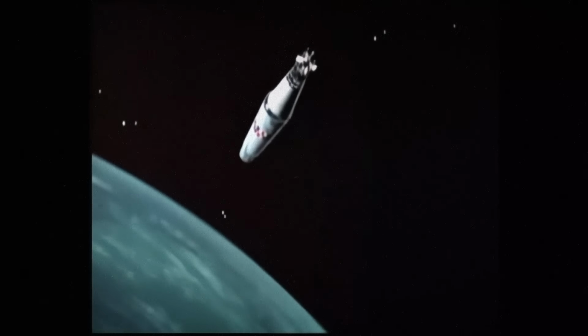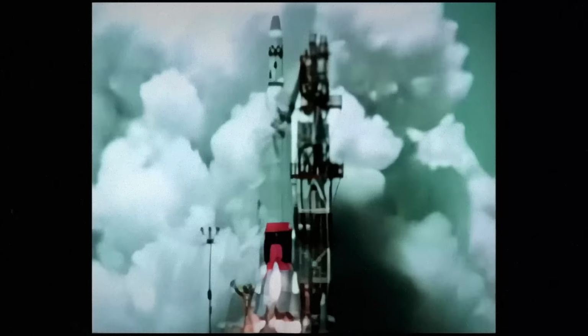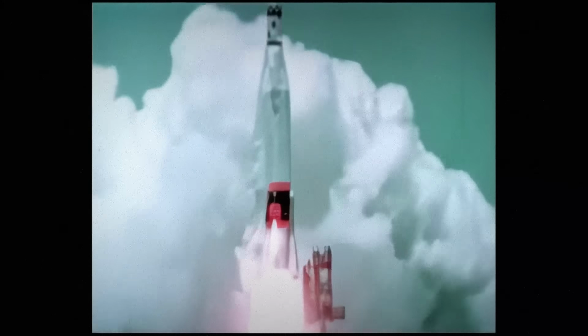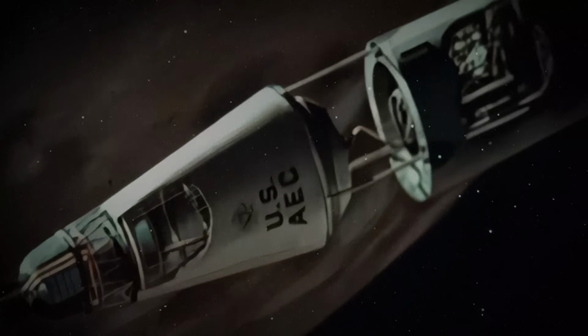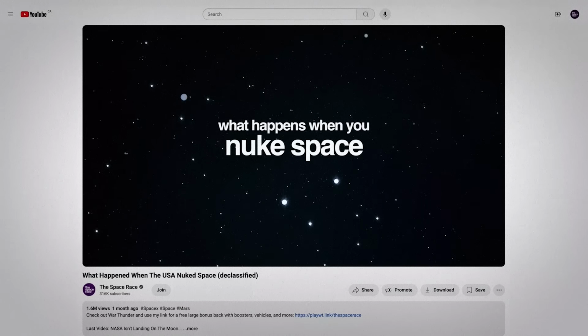You might be surprised to learn that there's already a 60-year-old nuclear reactor in space. As with pretty much all things in space exploration, the US government was experimenting with launching nuclear reactors into space way back in the 1950s and 60s. They were also straight up nuking space as well with giant bombs. We have another video on that you can watch later.